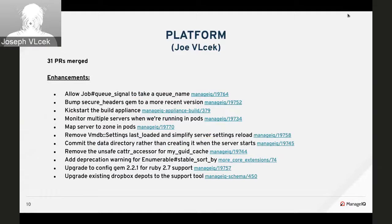So anyway, starting with enhancements, Adam contributed one that will allow job state transitions to queue a signal on a particular queue name, which will allow states to be run by specific workers. And he contributed another to update us to the more recent version of the secure headers gem. Brandon made some enhancements to our build machine setup, and Nick C contributed the following enhancements.